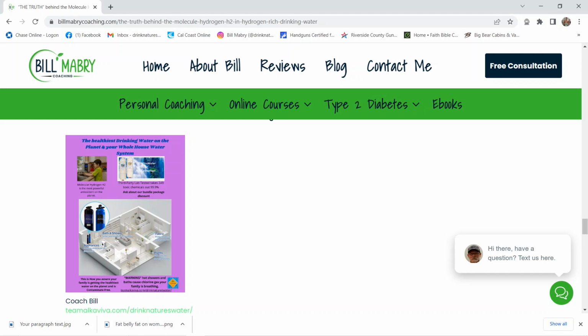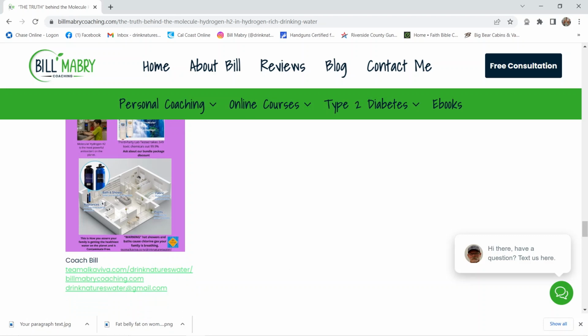Then we also offer a whole house system that also has a list of all the toxic chemicals being taken out, because that way you're eliminating chlorine and many toxic chemicals from being absorbed through the body when you're taking your showers. Now remember, when you're taking a hot bath or a hot shower and you don't have a whole house system, or a way to get the chlorine out, your family is breathing chlorine gas. All you have to do is look at the side effects of breathing chlorine gas for a long period of time and what it does to your health.